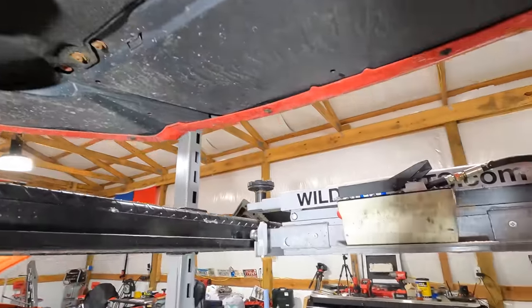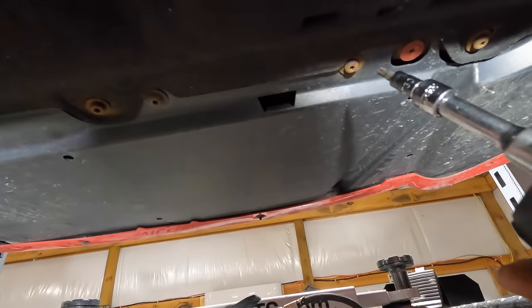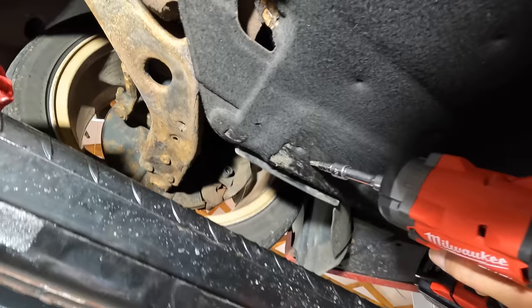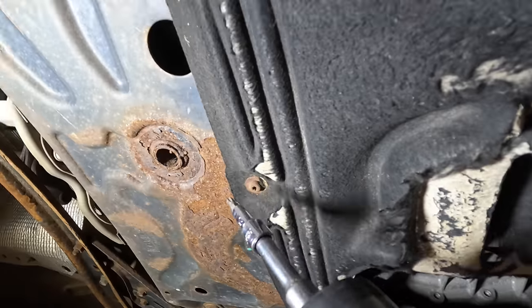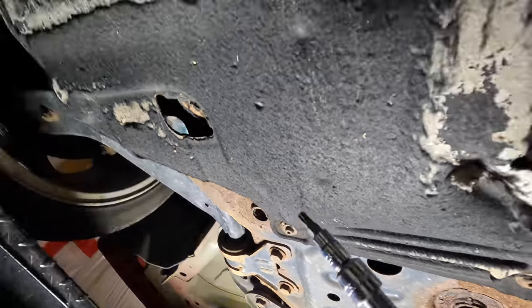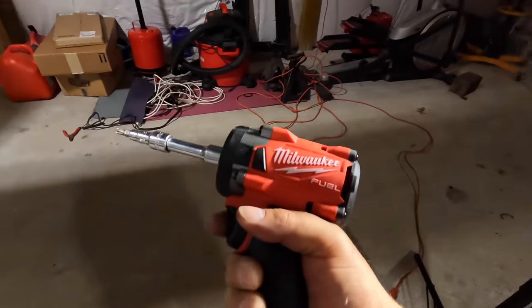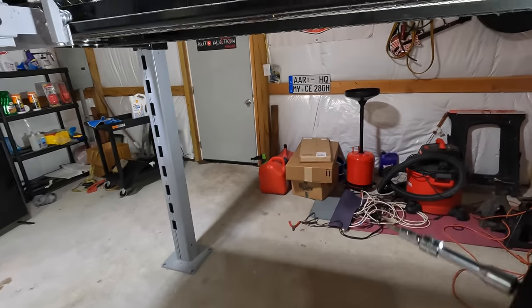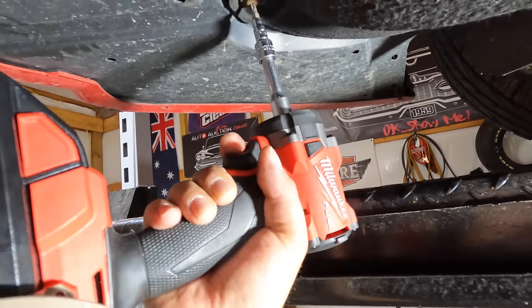All right, looks like we've got a few Torx bits. They're T30s. We got one here, here, and here, and here, here, and here. And I think this whole thing right here falls off. It gives me a perfect opportunity to try out my brand new Milwaukee tools. Haven't used them on anything yet, so this is the first.